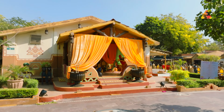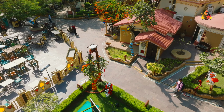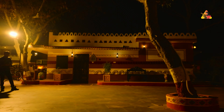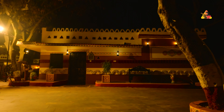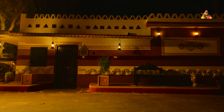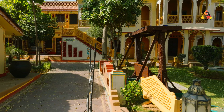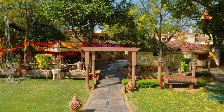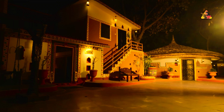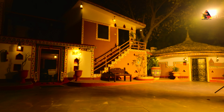Beyond the structures and cultural festivities, Chokhi Dhani's serene surroundings provide a respite from the bustling city. The sprawling gardens, lush landscapes, and tranquil water bodies offer a peaceful ambience, allowing visitors to relax and rejuvenate amidst nature's embrace.